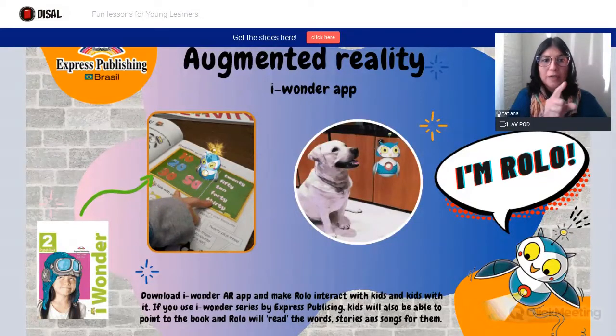Also in all the stories, because you have one story for each lesson and also two songs for each lesson, the app turns the stories into a cartoon when you point your mobile to the story. And when you point your mobile to a song, it turns it into an animated video clip. So it works really well. But if you don't work with the collection, you can still have lots of fun with Rollo, because you don't need the book. The book's a plus, something else that helps kids that use the collection.